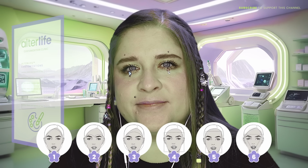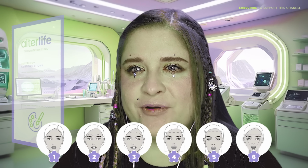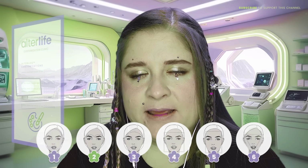All right, so here we go. Up first, we have head shape. Which are you interested in between 1 and 6? Perfect, great choice. Okay, so I'm gonna go ahead and adjust the face shape. Just look directly at me. Thank you.